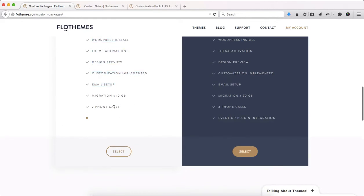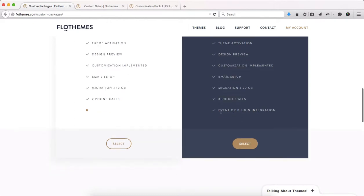Next off, with package 1, by default we have 2 phone calls scheduled to kind of go over the process, explain some of the layouts, maybe go over the designs, etc., or over any feedback that you may have. So you have 2 phone calls by default. With package 2 you have 3 phone calls, and then we also have an option of integrating certain plugins or integrations, for example, like ShootQ, Tave integrations, whatever it may be. We can do that, and that will be included into package 2.